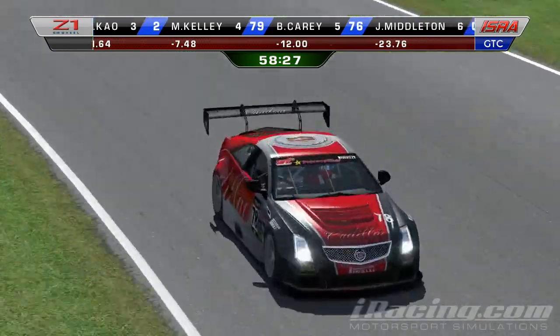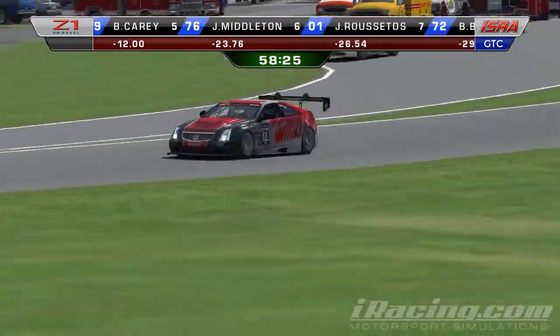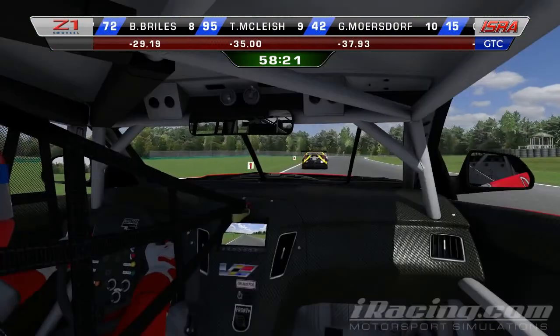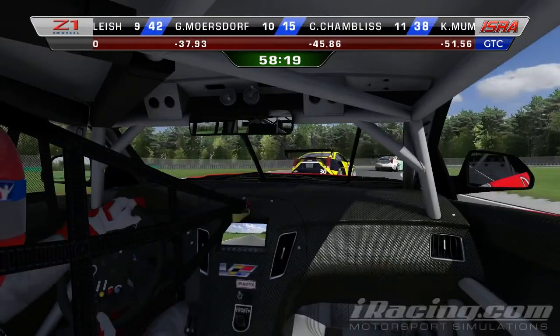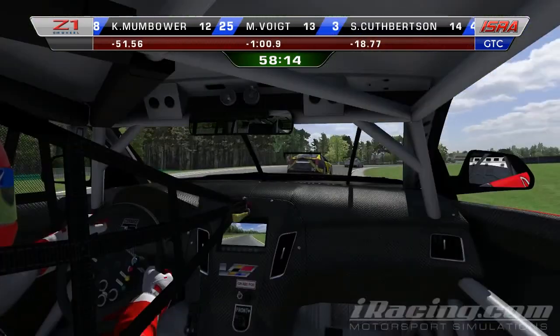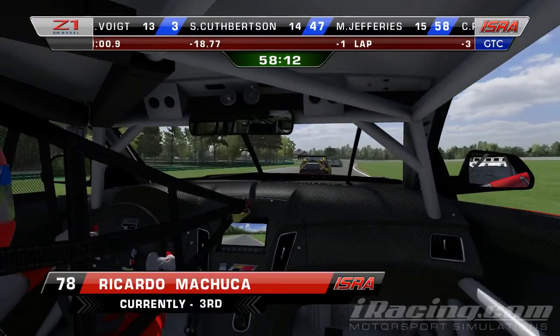Also lots of time to find a wall somewhere again, but yeah, exactly. That's the double-edged sword of VIR. Oh, it's a nice tight three-way battle for the lead. You got James Cullen, Eduardo Prado, and Ricardo Machuca.